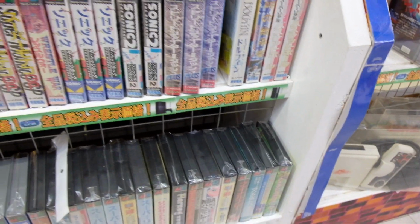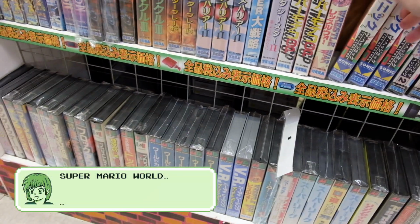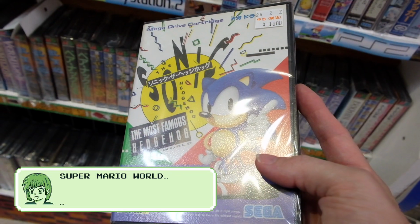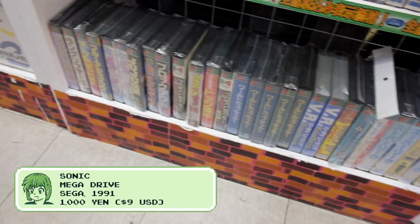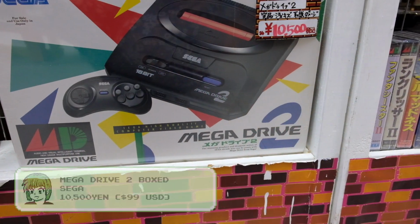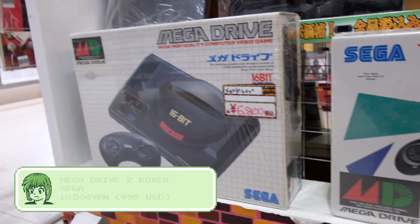Oh, what was it called again? That was it. So no, it's not that. Sonic. I love the Japanese Sonic box art. It really evokes that time when design was transitioning from that late 80s look to early 90s look, particularly exemplified with this Mega Drive 2 box and original Mega Drive there.